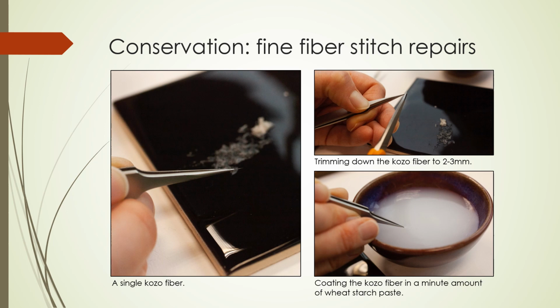The fiber was then dipped into a dry wheat starch paste, and then the fiber was blotted on a ceramic tile to remove excess moisture.